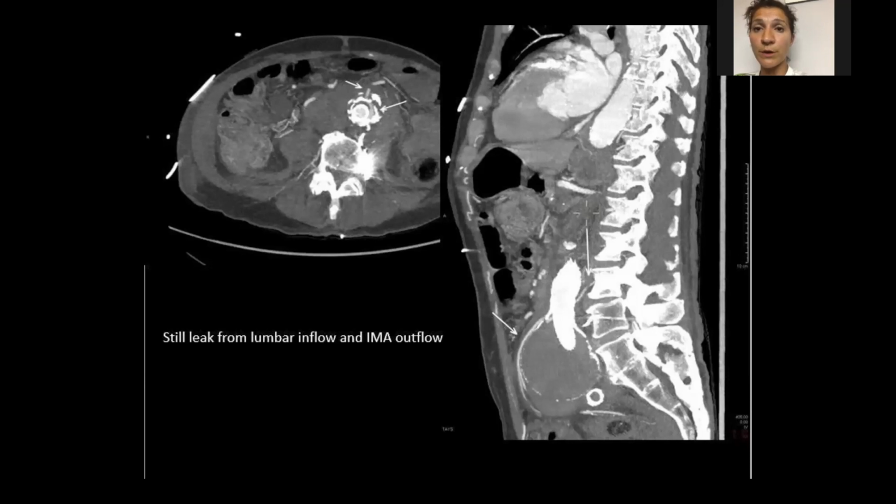In this case, because it's coming from the inferior mesenteric artery, what you do is go through the superior mesenteric artery, through the Riolan arcade, and then through the IMA into the sac, and then you occlude the lumbar artery and the IMA. Of course, anything can happen, and in this case, even though I managed to go to the lumbar artery and occlude it with coils, while I was putting in some glue, the glue came back too proximally and occluded part of the Riolan arcade, and I could no longer pass through it to the inferior mesenteric artery, so I could not treat this leak.